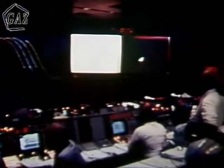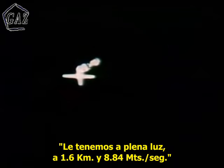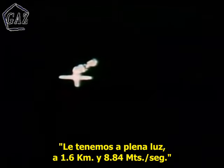Skylab Houston, we're AOS at Guam for the next 10 minutes. Callie, the Skylab. We got her in daylight at 1.5 miles, 29 feet per second. Roger, Pete, copy. They effected rendezvous and performed a fly-around to assess the damage. Most predictions were confirmed. Okay, Houston, the meteoroid shield area is solid gold.